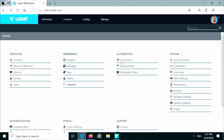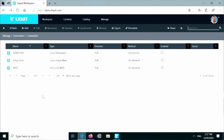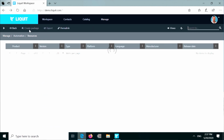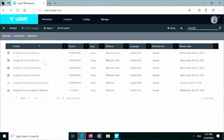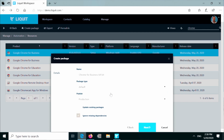So now I'm going to show you the other connector we have. It's our Liquit Setup Store containing thousands of applications already available, and we will provide you with smart wizards for easy packaging. So I'm going to package Google Chrome live right now. So I'm browsing our Setup Store connector. I'm going to search for Google Chrome. And it's searching a little bit. I select Google Chrome for Business, which is updated 20th of May. I select Google Chrome, and Liquit will provide you and guide you through the sequence of packaging this application.